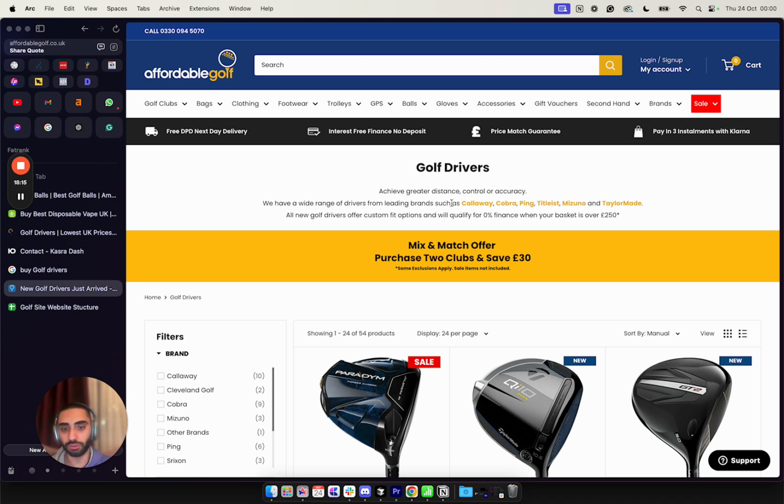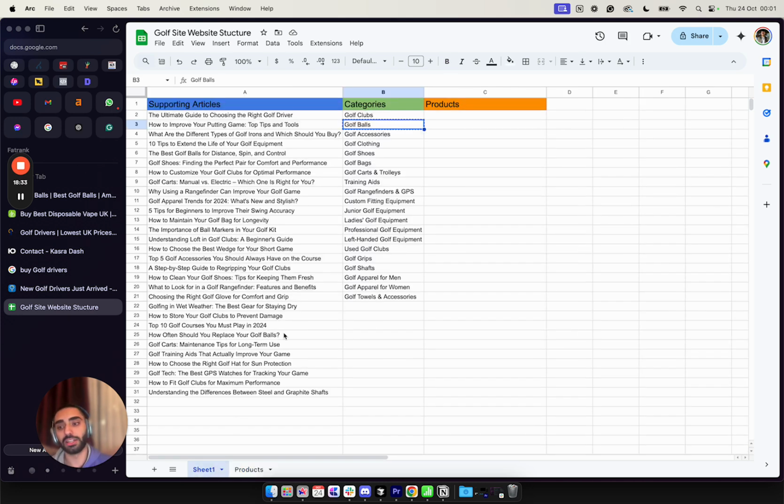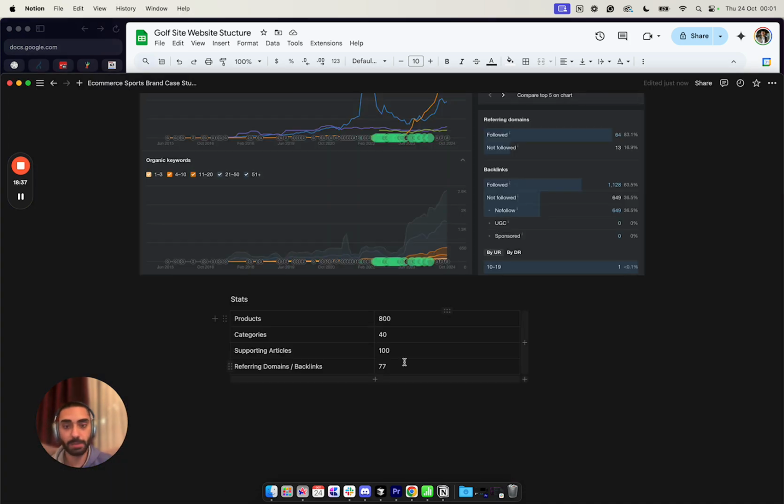If you've got like 10, 20 products, you might say, well, actually, I've not got any Callaway golf drivers, or I've not got the one step underneath. So you can just go after the one category. It doesn't need to be as extensive. But again, it comes down to how many products that you actually have. Like what I mentioned with these guys, they're going to have over 1,000 products. Like with the SEO case study that we were talking about before, those guys had 800. So again, it comes down to how many products that you actually have on your website.